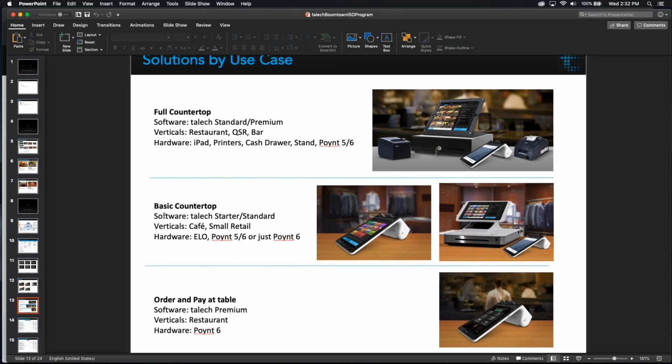But we have a couple of different ways to use the Poynt device, and it really depends on the customer's needs software-wise. We have certain things that are going to be available on some, and certain features that are either not available yet on the Poynt device, or just have a different look to them. And of course, at the end of the day, the Poynt device is a 7-inch device, right, for the Poynt 6. And sometimes customers just want a bigger screen. It can be as simple as that.